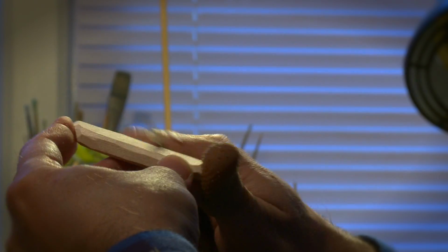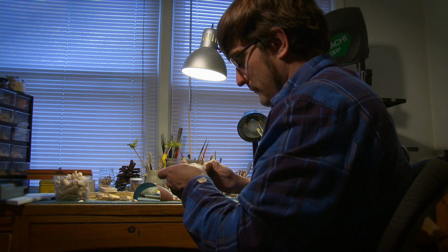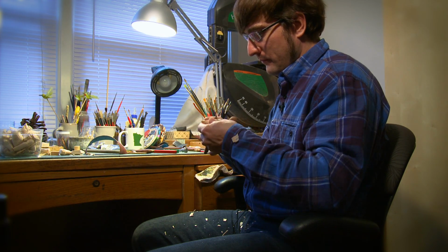Working on detail requires very fine motor skills, but I'm sure that it takes very fine motor skills to work on something larger as well. It takes good eyesight, but there's magnification. So I'm not sure that it's more difficult. It's just a perception of being more difficult.